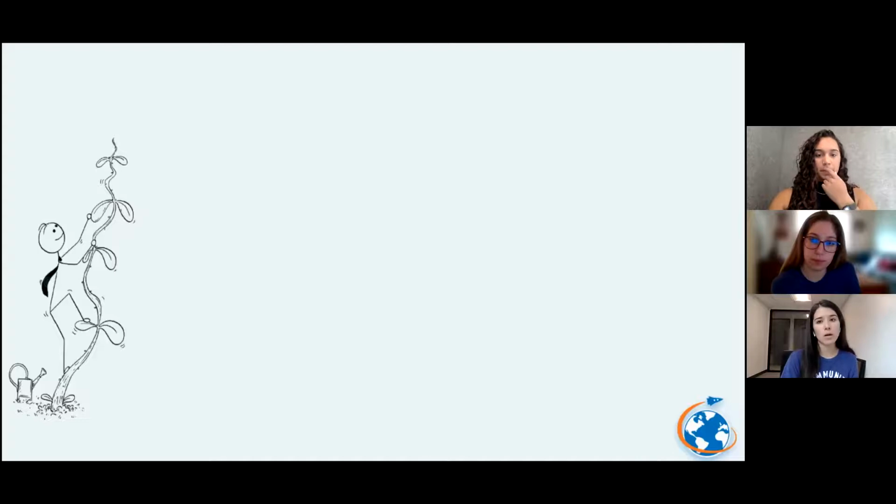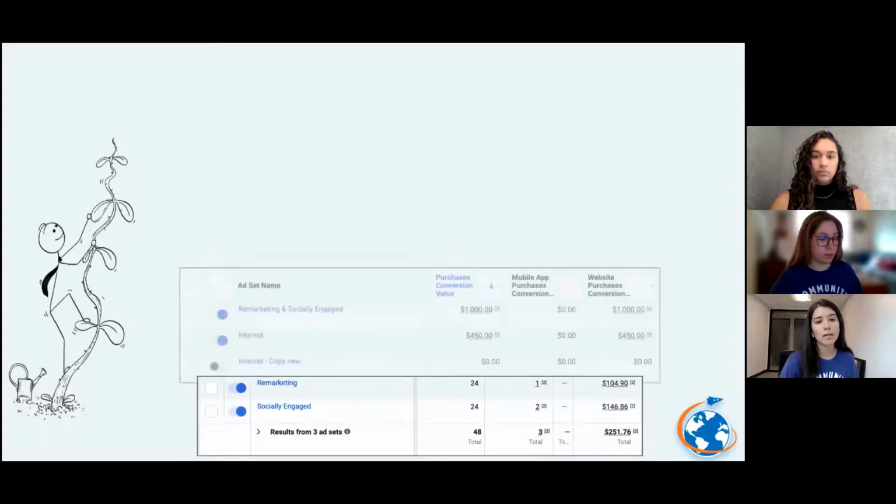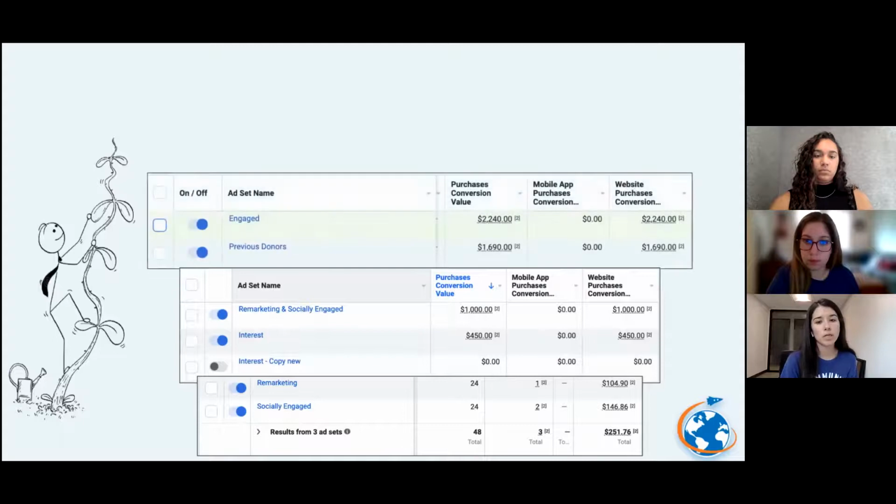The examples that we're going to walk you through are all using different budgets, so you can really see how this strategy works for all types of campaigns. We'll start at the bottom of the beanstalk. This is a smaller audience, and here we can see how our socially engaged audience outperformed a website remarketing audience. As we get a little higher, we can see that socially engaged audiences are outperforming a very strong interest audience, which makes sense. These are our warmer audiences. And then with a little more budget, you can see socially engaged audiences are outperforming previous donors even. There's about a $600 difference here with these socially engaged users compared to the people that have previously donated.